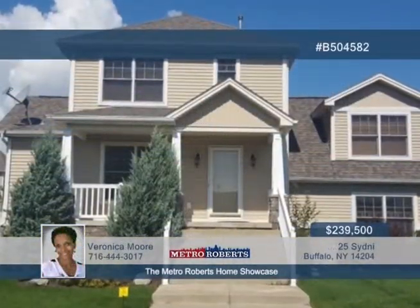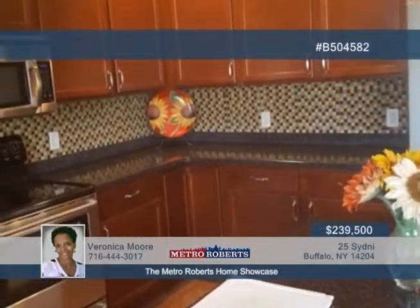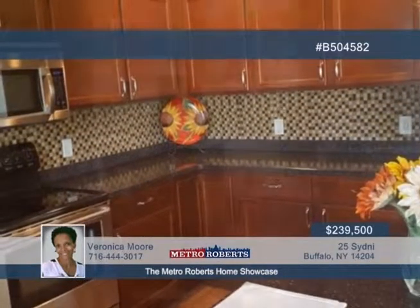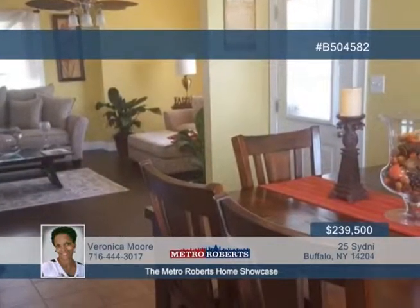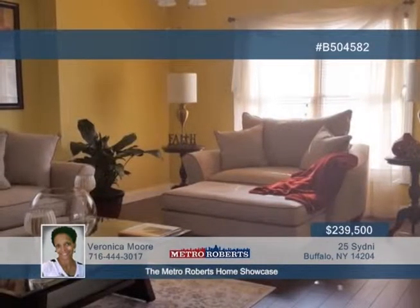Here's a beautifully maintained 3-bedroom, 2.5-bath home found in the Sycamore Village subdivision. The location is only minutes from downtown in the medical corridor. Featured inside is an eat-in kitchen with Corian counters, upgraded cabinetry, ceramic tile floors, and stainless steel appliances.